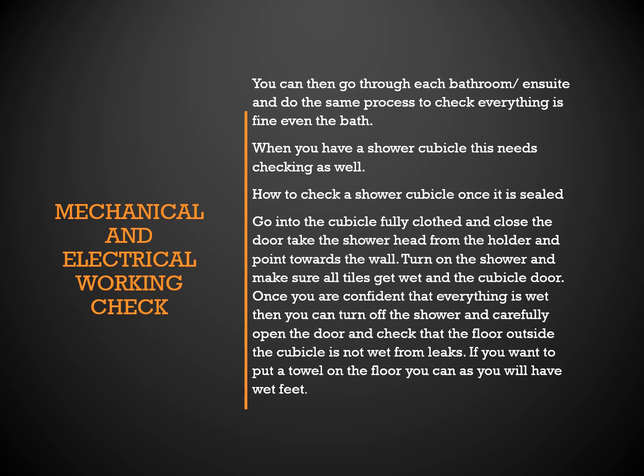How to check a shower cubicle once it is sealed. So this is what I do. I go into the shower cubicle, fully closed, and close the door, take the shower head from the holder and point towards the wall. Turn on the shower and make sure all the tiles get wet and spray it onto the cubicle door. Obviously try not to get yourself wet at the same time.